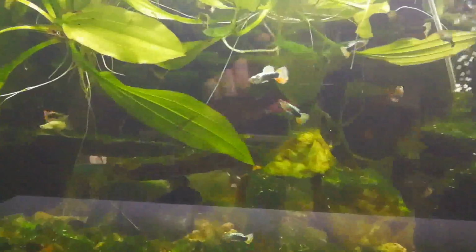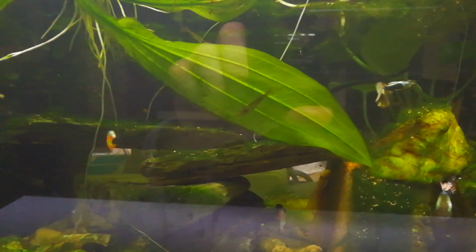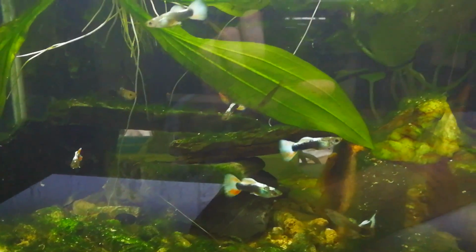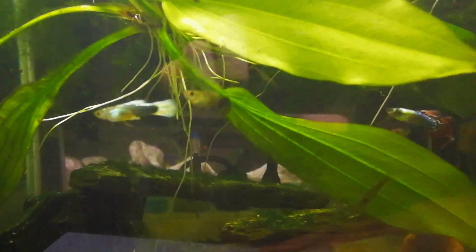So, look at this guy. Like some of these, like that one right there with the almost full orange grown in. His back is completely white and shiny. There's an even better one like that guy. He doesn't even have any of the orange, but he still has a lot of the pastel.